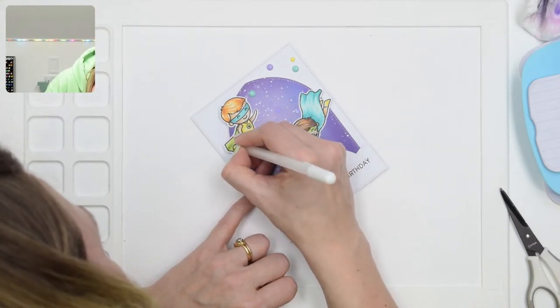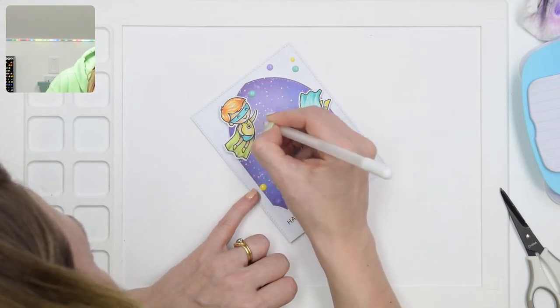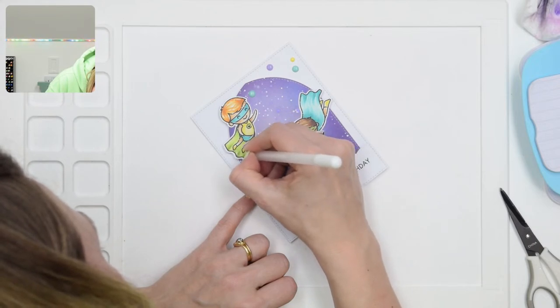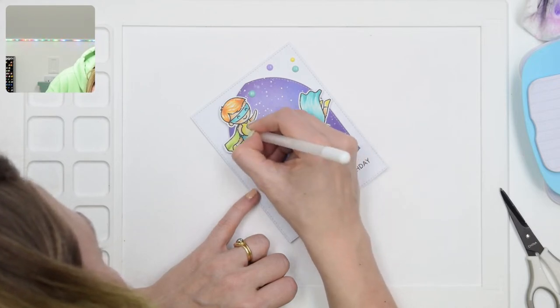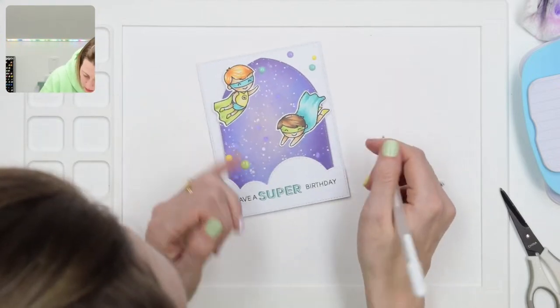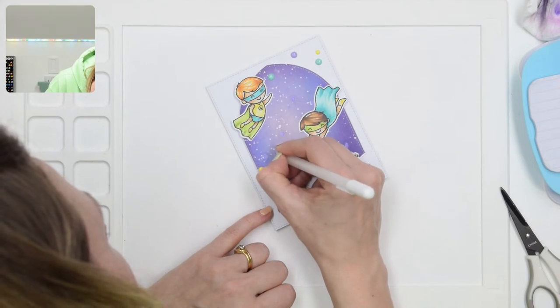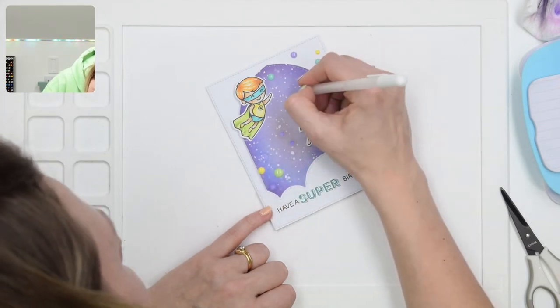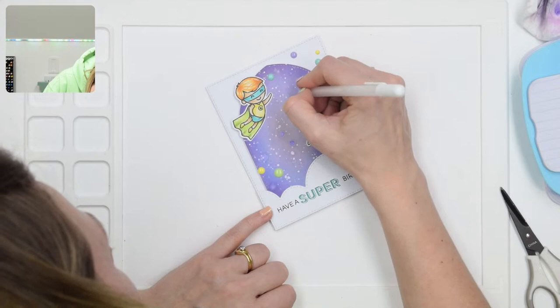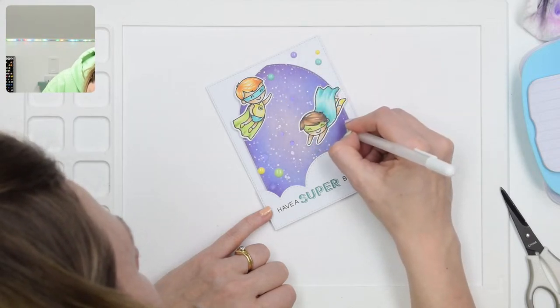Not a complicated one to start us off in the new year, which is always good. Sweet, simple, effective. Awesome. I'm going to add a couple of little twinkles on my purple landscape or background here.